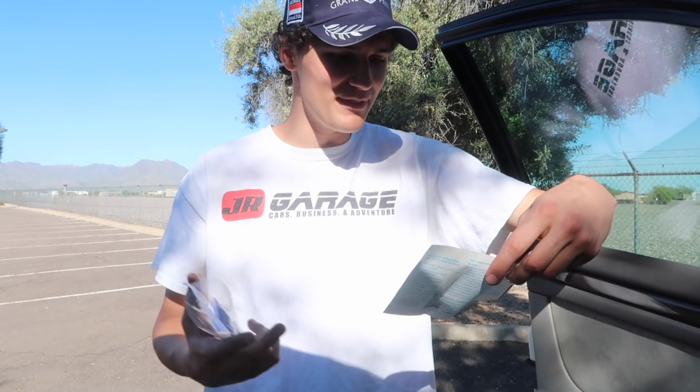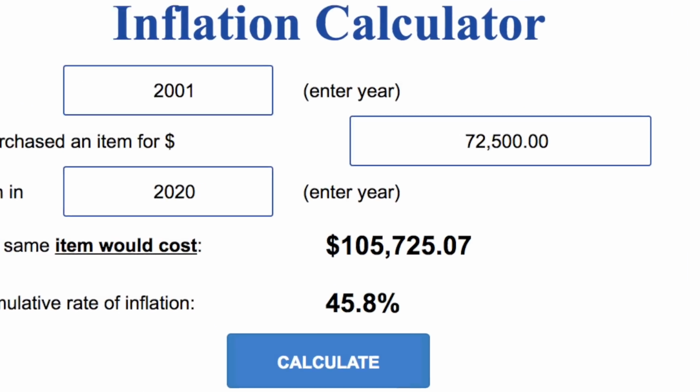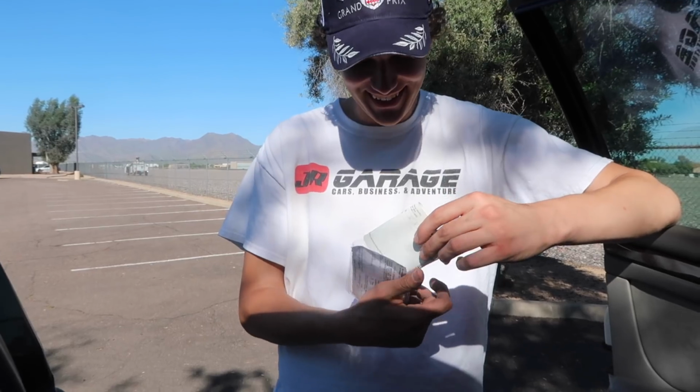$72,500, at least what's in the DMV system. And then options probably beyond that. And adjusted for inflation, that is... His address is here. So we have his address.